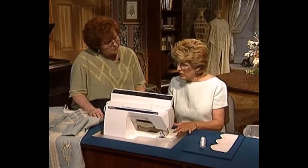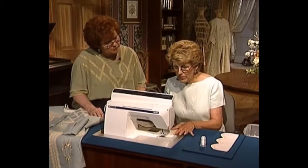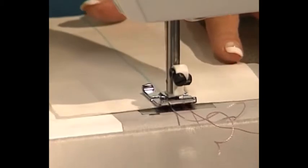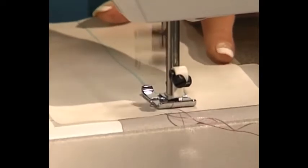And I've chosen, we have a real special stitch on my machine, a stippling stitch, so it's very automatic. So all I have to do is just start sewing, and I'm lining up the center of my foot with that line. And all I have to do is sew, so you can see how quite simple that is.